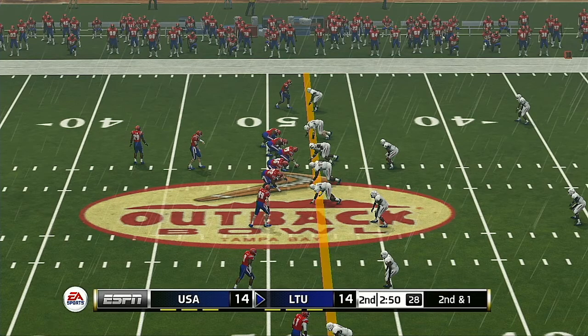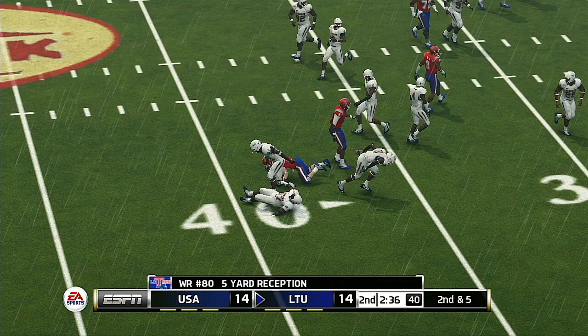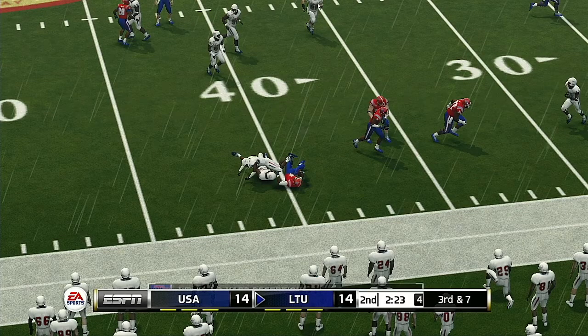They get nice yardage on that run. And a quick throw. They'll bring him down at the 37. Complete, and he's hit hard behind the line, and they lose a couple there. Really, they just had nowhere to go after the catch. That makes it third and seven.